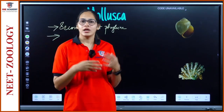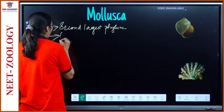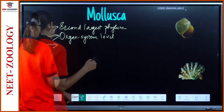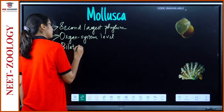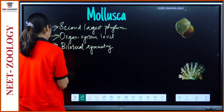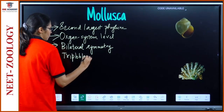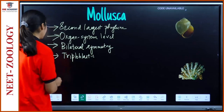Clear. Now, regarding their general features, we can discuss. First one is regarding their level of organization. They are organ system level. Then, regarding their symmetry, they are bilateral symmetry. Next, regarding their germinal layers, they are triploblastic. And about their coelom, they are coelomate.